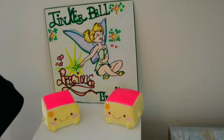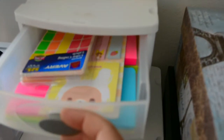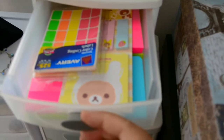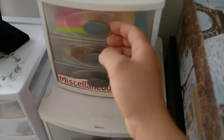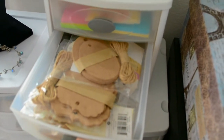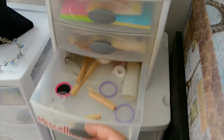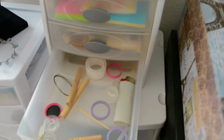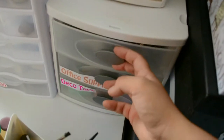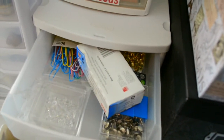My sister drew that for me, and those are my squishies. This is where I keep the post-it notes and stickers and stuff like that. Well, post-it stickers and stuff like that. This one is for the packaging tags that I sometimes put on my products, my soaps and candles. And this one is just a random drawer where I keep whatever doesn't fit, just like in the tray that's on my desk.